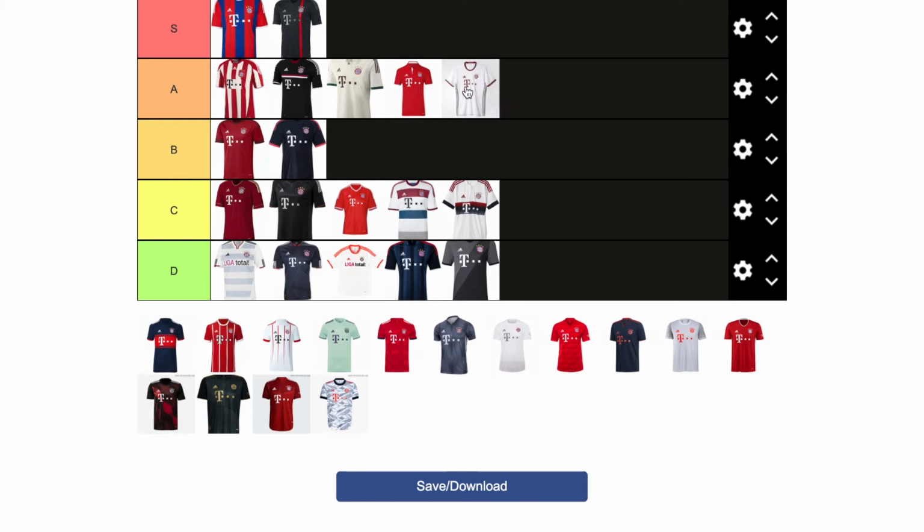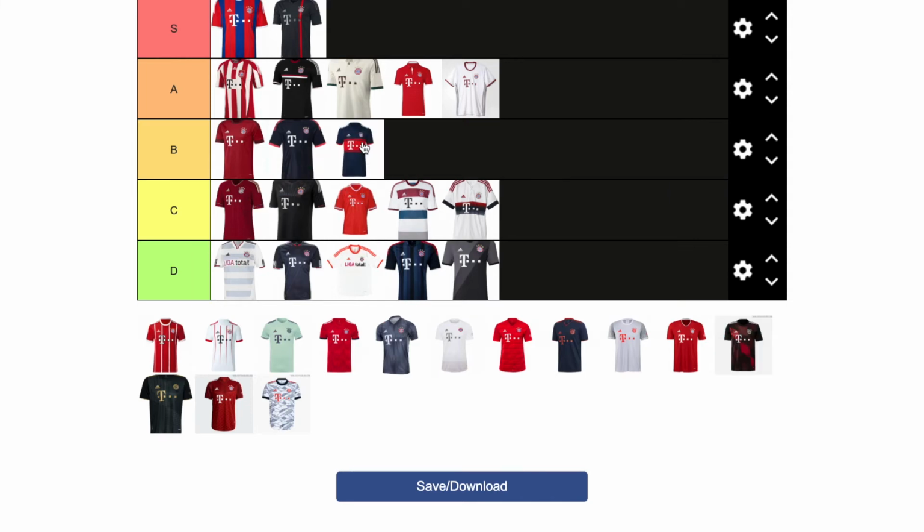Honestly, I really like the look of this one. This is another good one. I think I'm gonna give this one a B. I like the red. The little 3 stripes. It's a little bit controversial because I did say I don't like these ones with the stripes in the middle, but I think this one works better than the others.